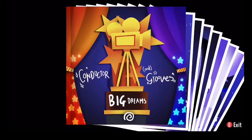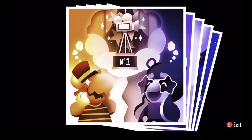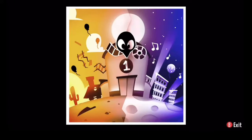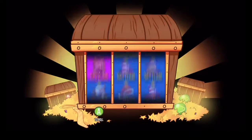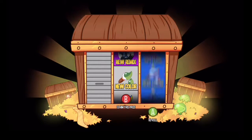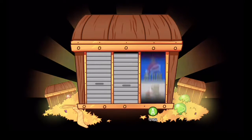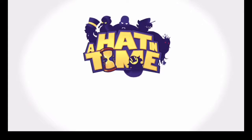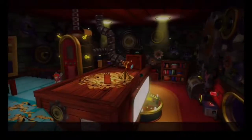So, Conductor and Groove's Big Dream. Oh, roll it. No, I'm gonna reroll. A new color. Let's try my luck. A new color. I'll claim it. And why not? Let's equip it. So is that gonna kick me back to the ship, or? Yes, it's gonna kick me back to the ship. Ooh! I like this. It actually matches my speed hat quite a bit.